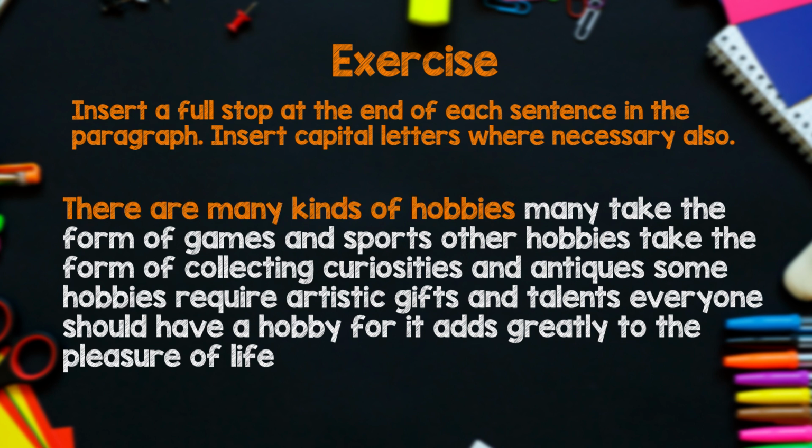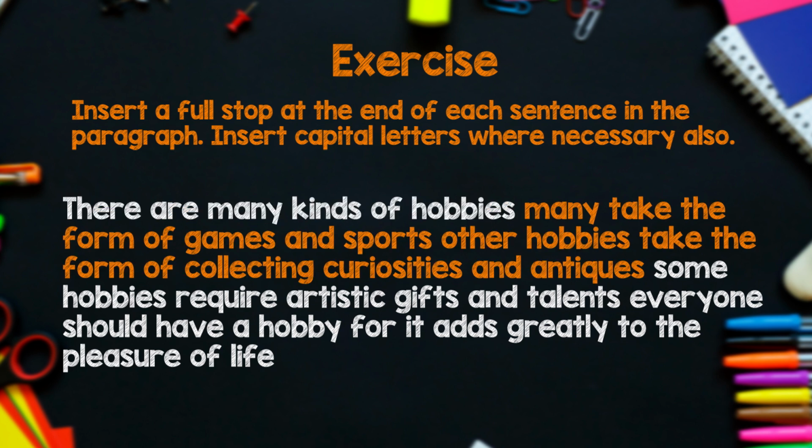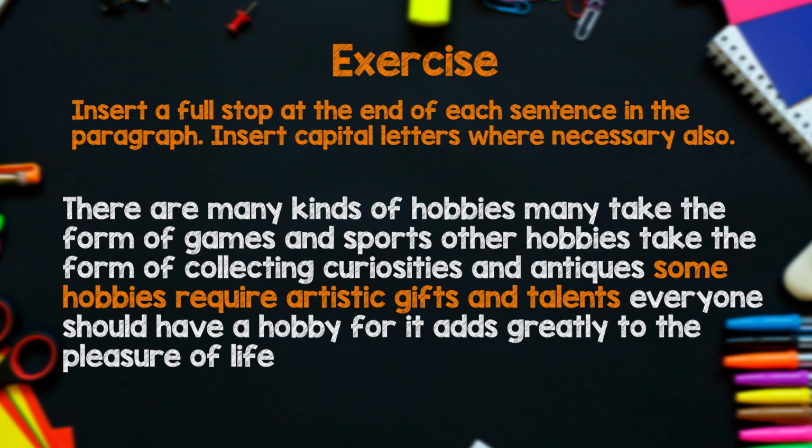There are many kinds of hobbies. Many take the form of games and sports. Other hobbies take the form of collecting curiosities and antiques. Some hobbies require artistic gifts and talents. Everyone should have a hobby, for it adds greatly to the pleasure of life.